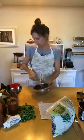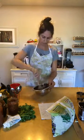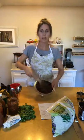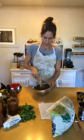I'm seeing you guys. I got my phone right here just in case we had any technical difficulties, but it's kind of hard to read sideways. All right, so it's pretty well mixed. I don't know if you guys can see there.